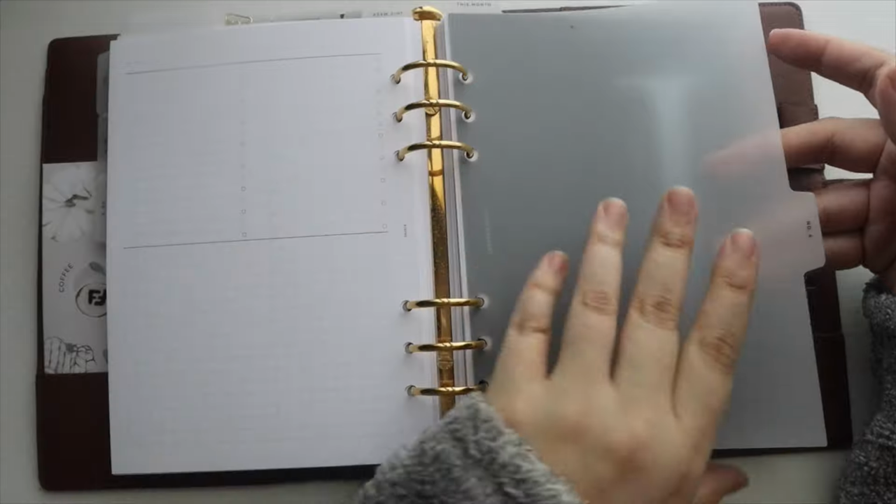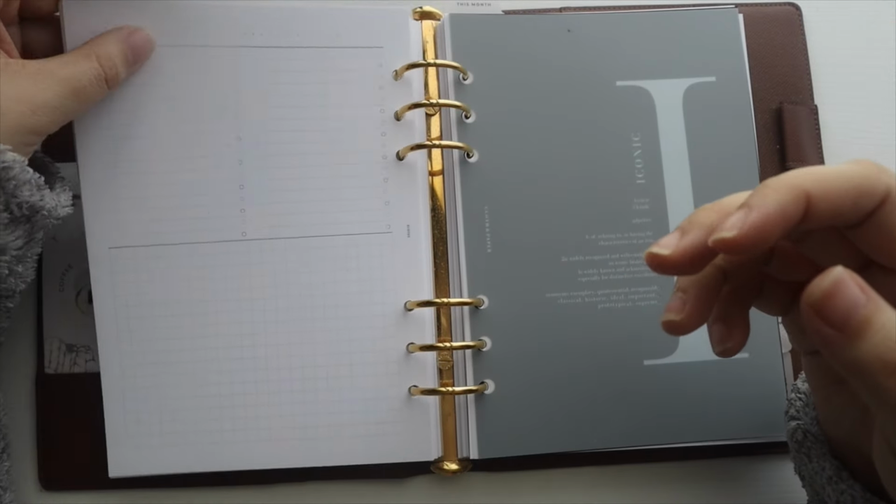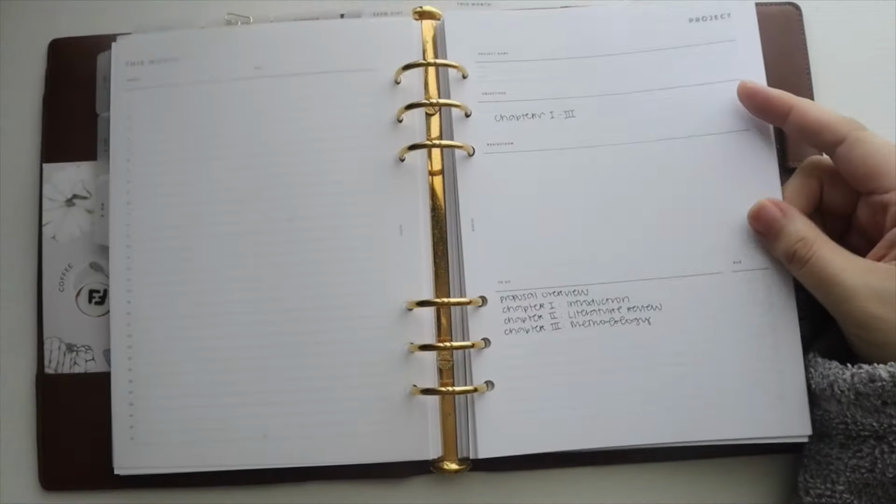So we have that. And then, oh, and these are, I actually got a question about these. These are like post-it notes.